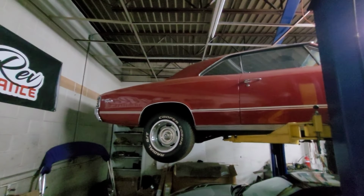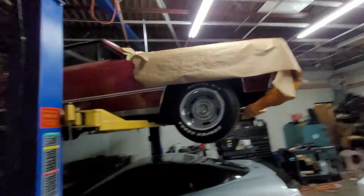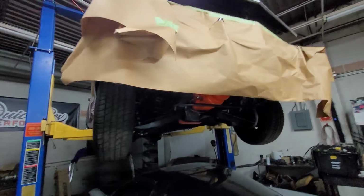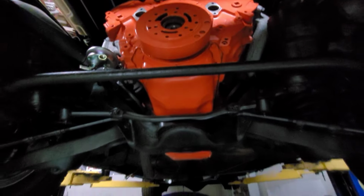Oh, man. And how many miles? 58,000 original. And what are you doing to it? You're just kind of like getting everything the way it's supposed to be? Yeah, me and Sam's been working on it here. We've kind of partnered in on this to get this thing done, and it's going to make a really super nice car for somebody.